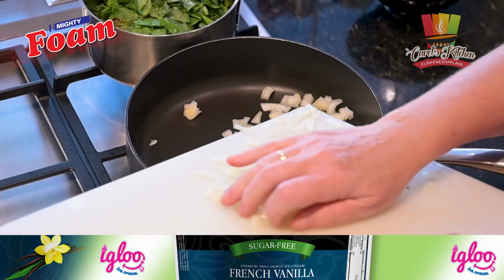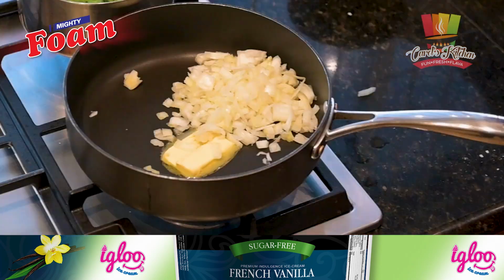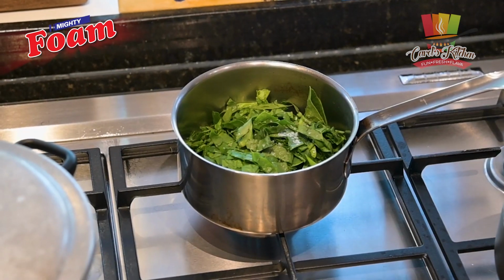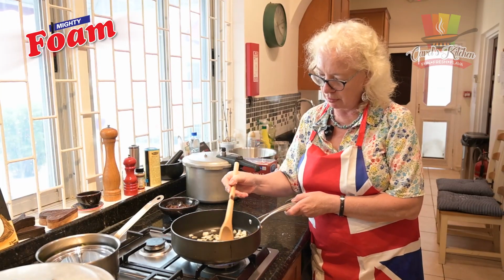So I'm now going to just put some onions, just soften them up. So Jane is sauteing some onions, and then we have some callaloo or spinach. So we'll just give them a few minutes.